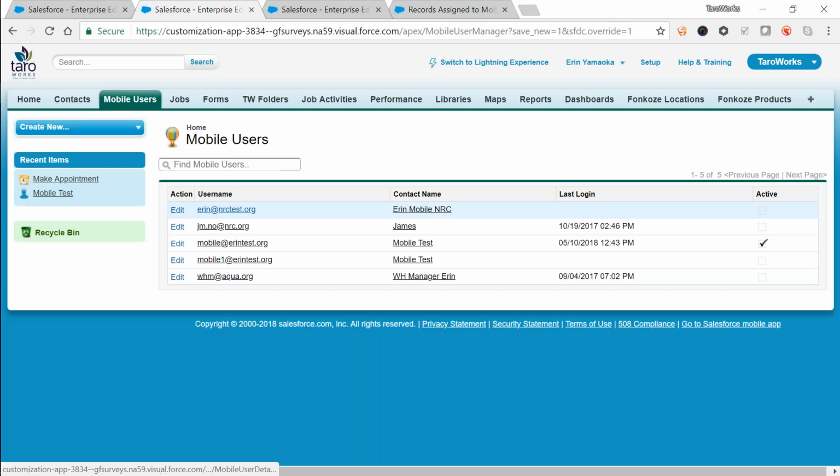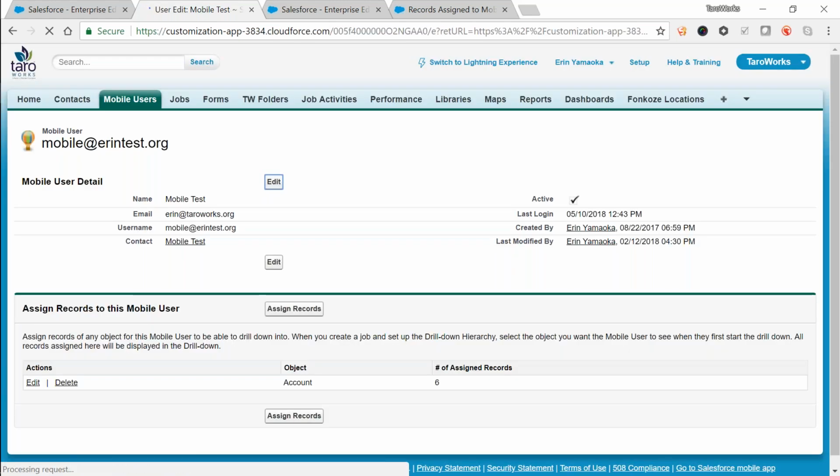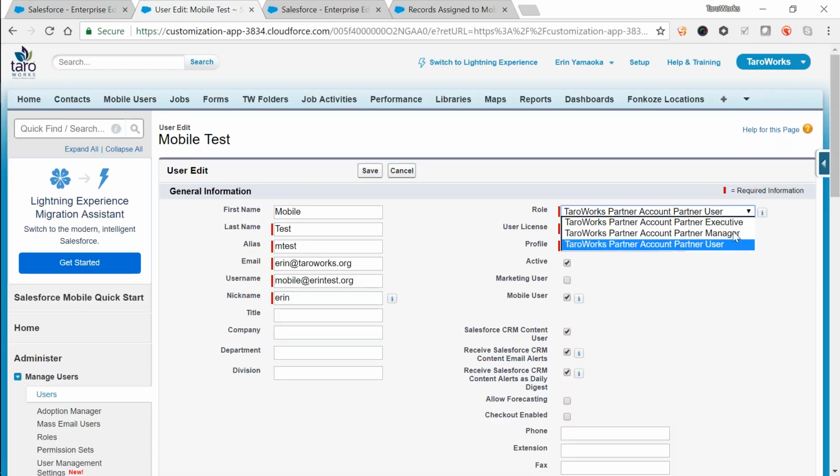For your mobile users, the external role hierarchy is three levels per account. If I go and look at my mobile user account, I can have the role user, manager, or executive for each account, partner account. So if a user owns a record, all the managers can see all the records users own. If a manager owns a record, all the executives can see the records that a manager owns. But if I'm a user, I can only see the records that I own since I'm the lowest role in the hierarchy. So this is probably only relevant for our customers who have implemented an external role hierarchy for use in the partner community.